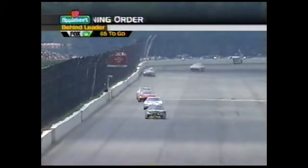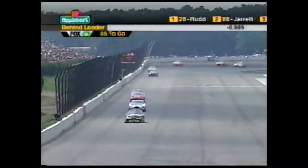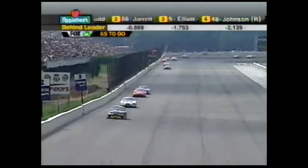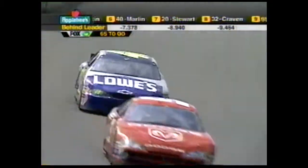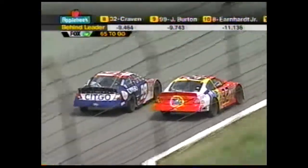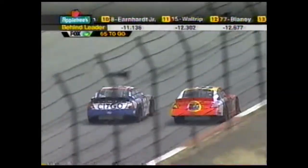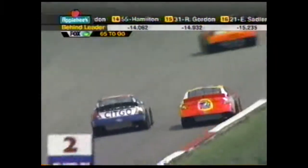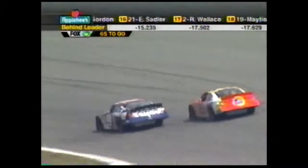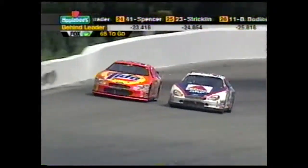To Hamilton in 14th. Meanwhile, Jimmie Johnson in 4th place, closing up on Bill Elliott for 3rd. There's Rudd, Jarrett, Elliott, Johnson, the front 4. Behind that, Mark Martin, Sterling Marlin, Tony Stewart, and here's Ricky Craven feeling the heat from Jeff Burton for 8th place. Looks like Burton's getting his act together too, Larry. Last week he had a pretty decent run at Dover, and today he's hanging in the top 10.